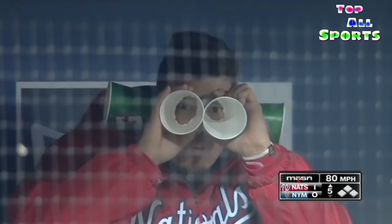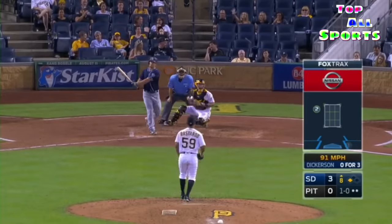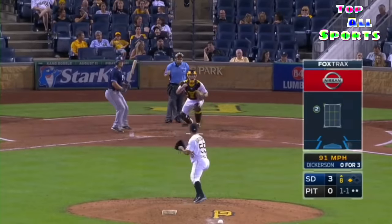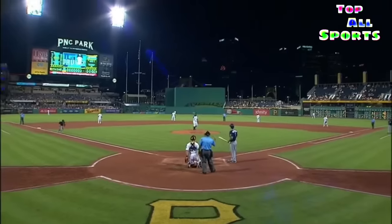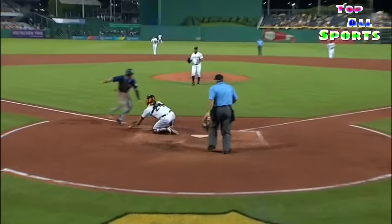Those are the new cutting edge. Here comes a run to the plate. And he's safe. Ball gets away from Fryer, and Jankowski steals home.